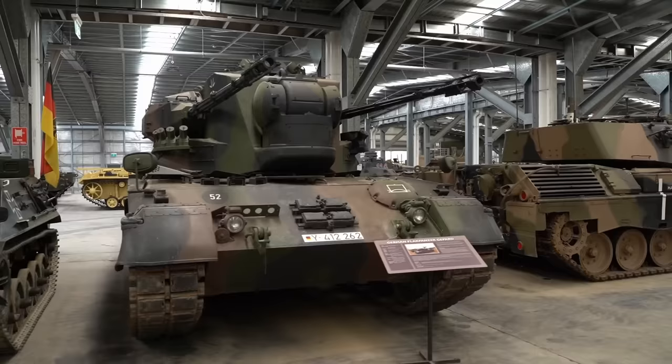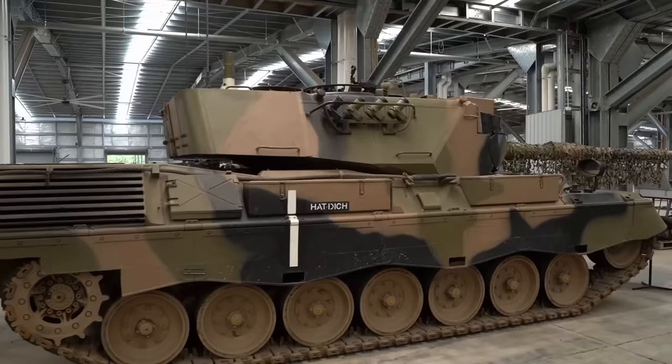This Australian Leopard is on loan from the Australian government. Unfortunately, we're not allowed to drive it. It's still a really cool tank to see up close though.